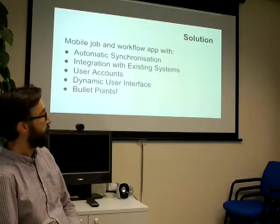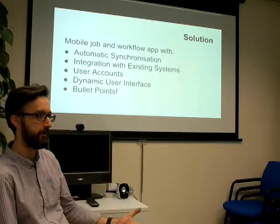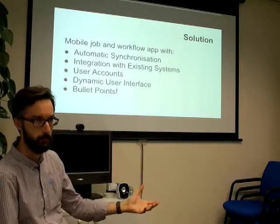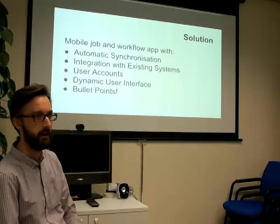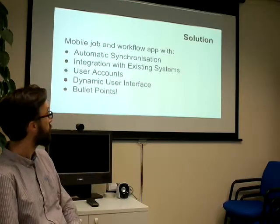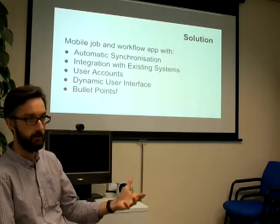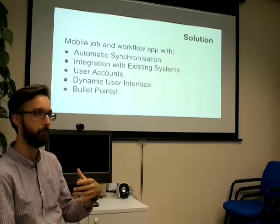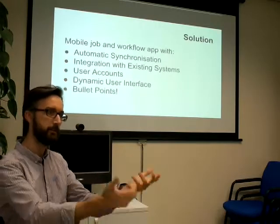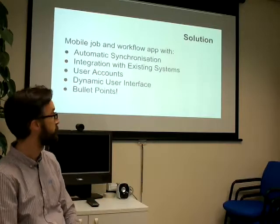So what they wanted, let's say, was a mobile version of that. They attempted to use the web-based one using laptops with a data card, but because it wasn't mobile optimized, it wasn't particularly useful, and there are issues with data connectivity when they're out and about. So they need something that would automatically synchronize the jobs and the data collected, so that they could just pick up the device, the tablet, have the list of jobs and go out and do them, and not have to worry about manually submitting that information back.